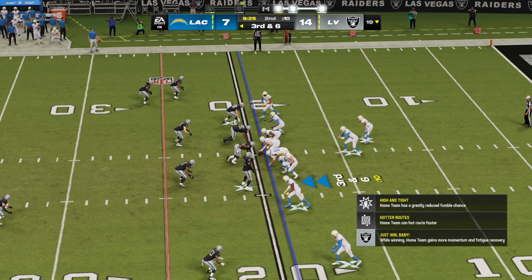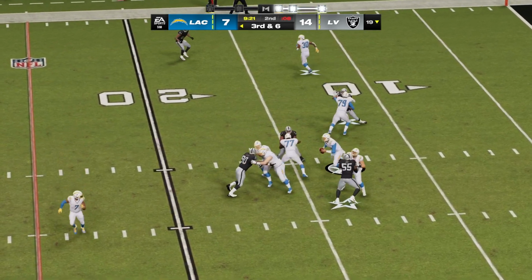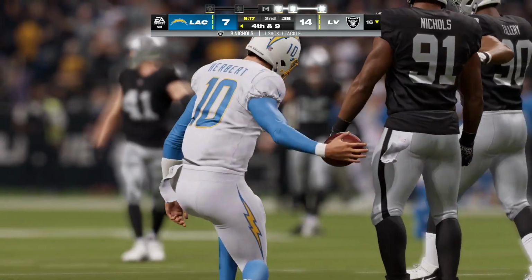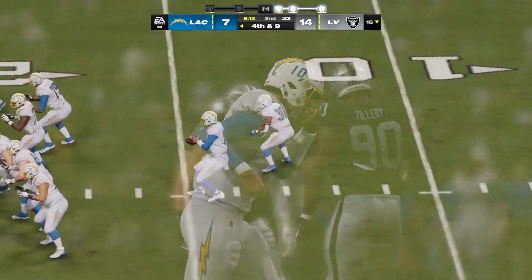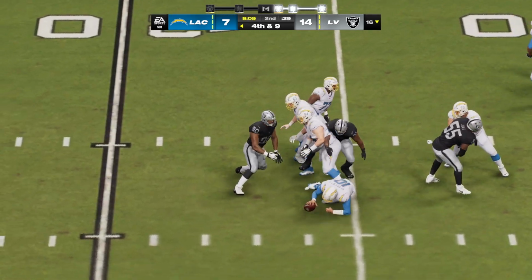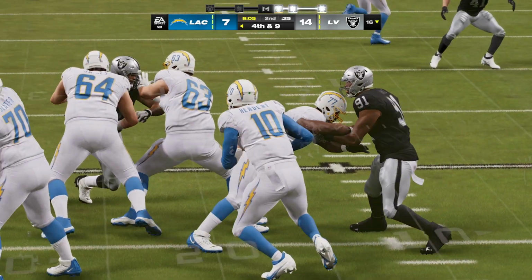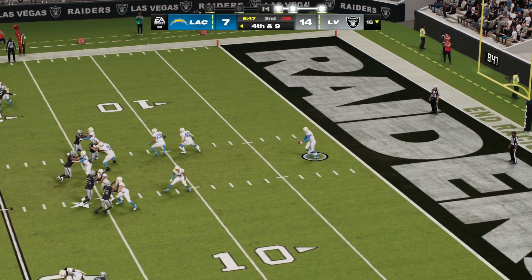Got to find a way to audible into something a little more advantageous. Here's Herbert. And the Raiders have got him. Bilal Nichols in there to take him down. And every game we talk about what are going to be the keys as we go into it. Maybe that's a key for their defense today. Pressure the quarterback and make sure you play a good zone defense behind them, and they get their first sack of the contest. On 4th down, J.K. Scott ready to punt it away.